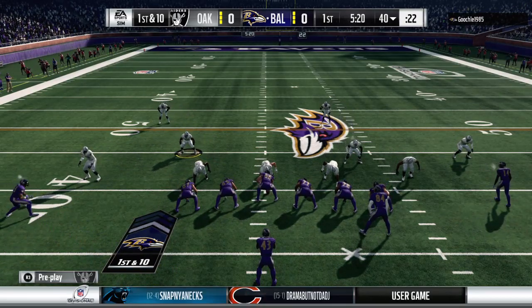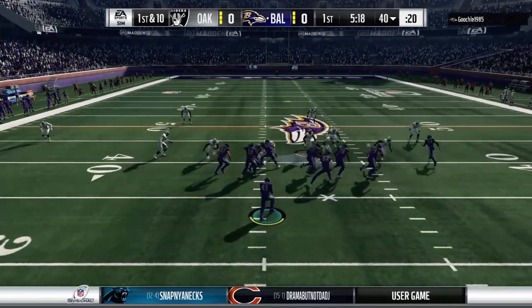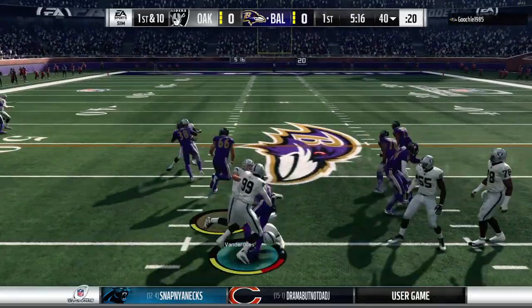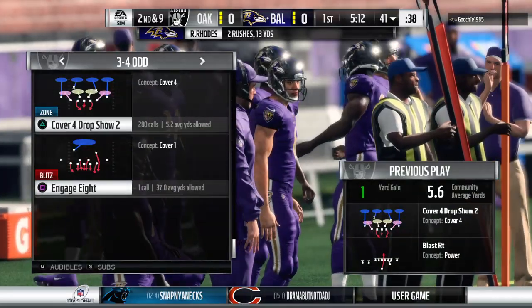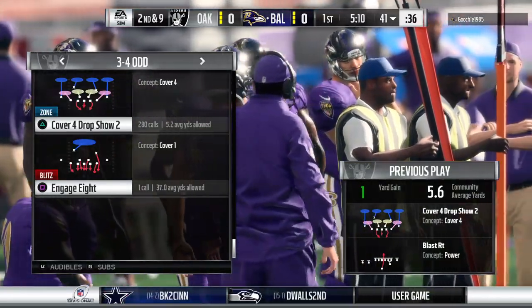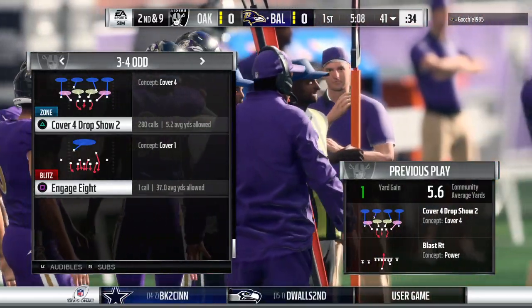Come on, let's go! And not much room to operate as he'll get this up only to about the 41. Just a yard on the first down carry, so it's 2nd and 9.